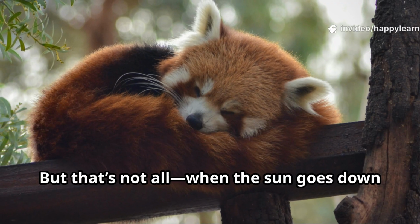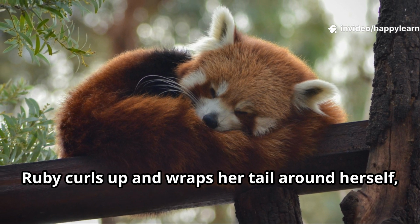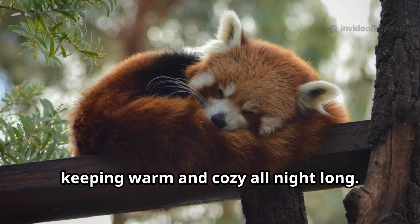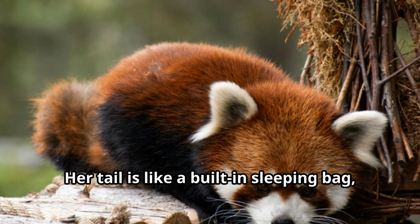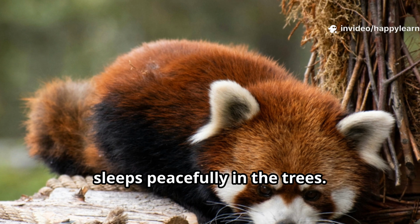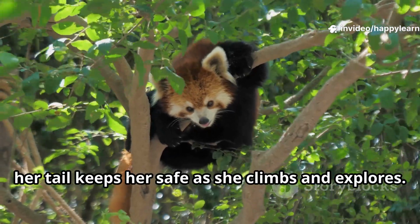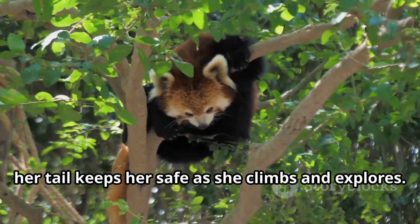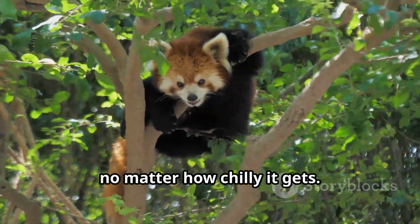But that's not all. When the sun goes down and the chilly mountain air settles in, Ruby curls up and wraps her tail around herself, keeping warm and cozy all night long. Her tail is like a built-in sleeping bag, soft and warm, protecting her from the cold while she sleeps peacefully in the trees. By day, her tail keeps her safe as she climbs and explores. By night, it keeps her snug and warm, no matter how chilly it gets.